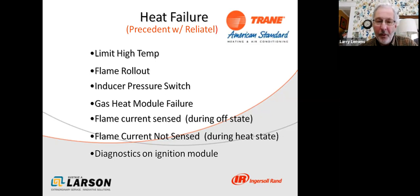Okay. And that could be anything. Could be a bad limit switch, could be dirty filters, could be a loose belt. It could be anything, but that's the direction you want to take a look when you see these situations.